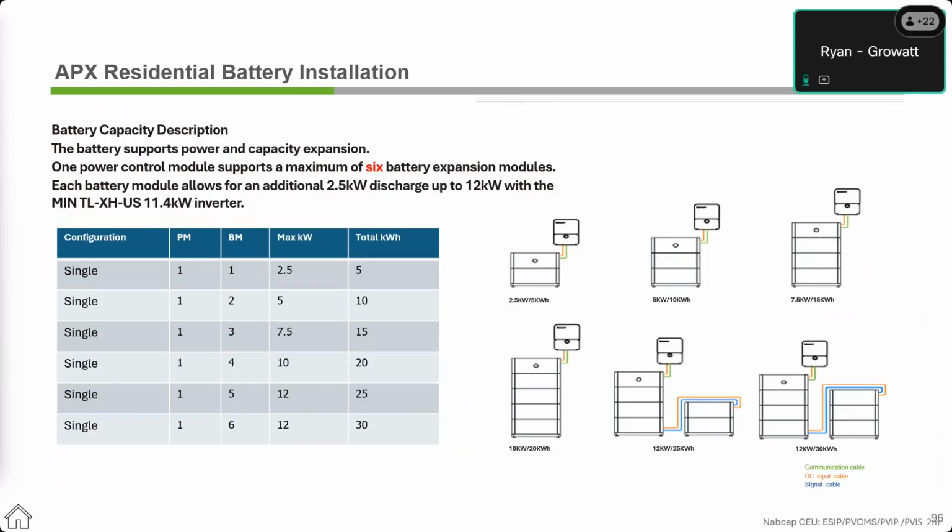And effectively, what you would really be looking at is what the capacity and scale of that battery is. As you increase battery count, you do have an increased maximum output from the battery stack. So the minimum is 2.5 kilowatts peak output for a total of 5 kilowatt hour.